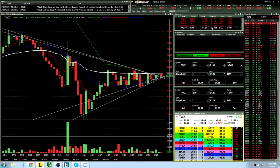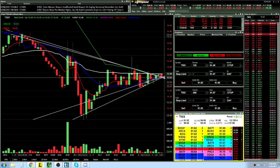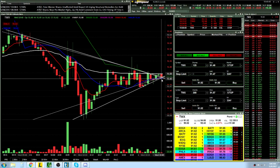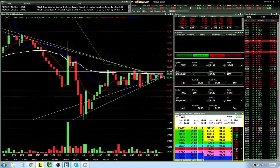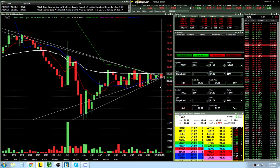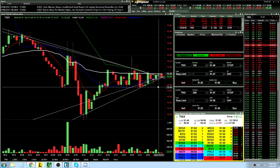I don't want to make my size too huge here, because if I am wrong, this thing can turn around against me, and I'll end up with a pretty big loser pretty quickly. So if it wants to break underneath this here, my profit target will be this 40, 46 then.